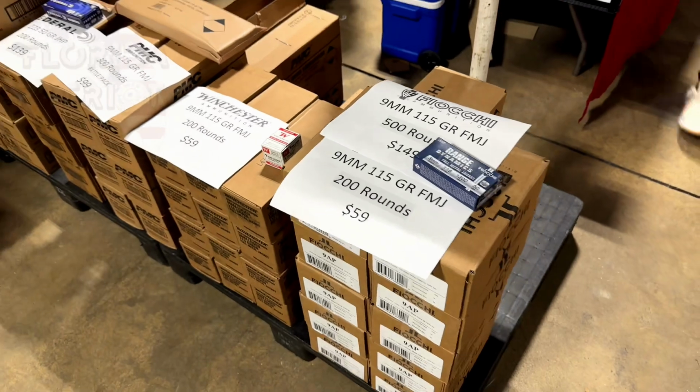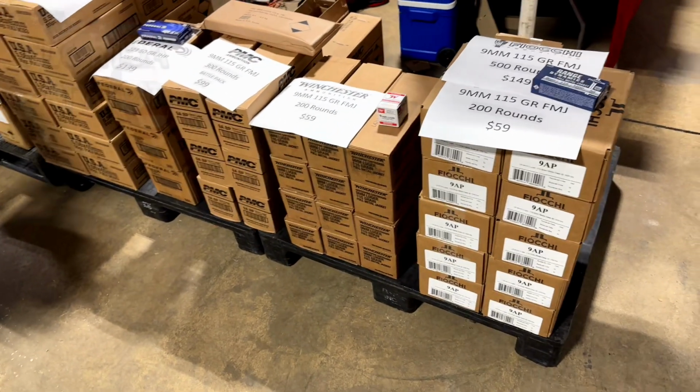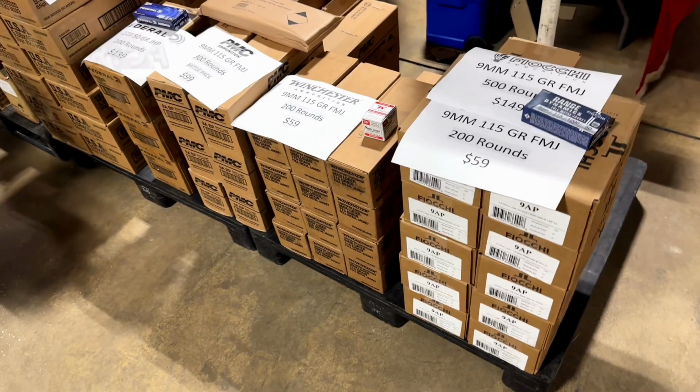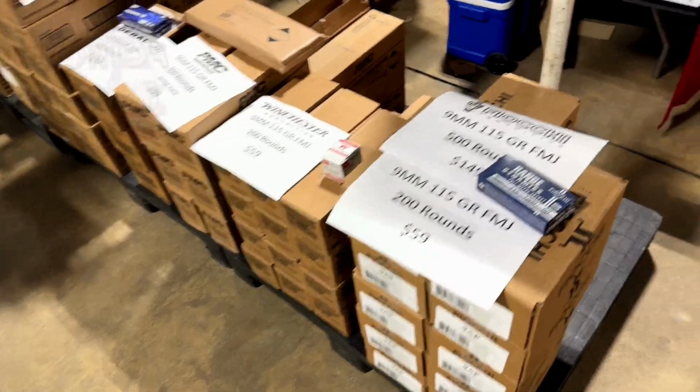Me personally, guys, I don't think that's a good price for a gun show. That's not a bad price, but I promise you, if you look around, you can find different, better prices for ammo. So always do your homework.